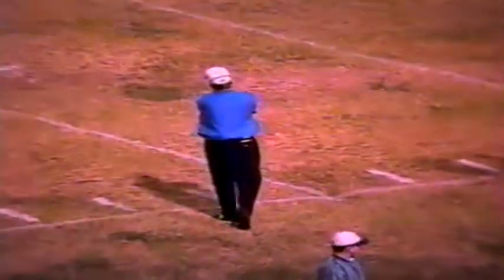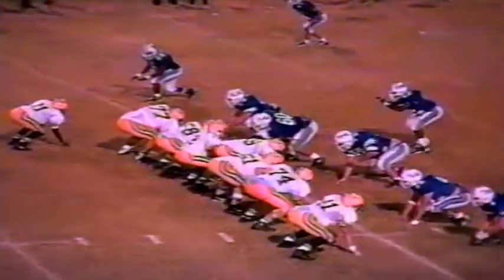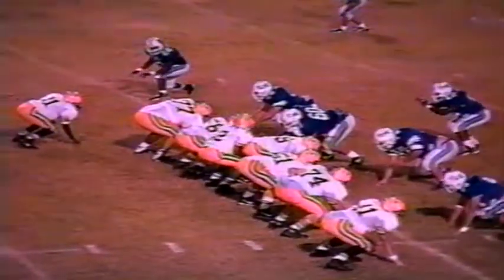Doing the operetta down there on the sideline. What a good job it is. 12 minutes to go in the football game. Lebanon trails Gallatin 28-0. Okay, I didn't know what I was hearing there for a moment, but good singing job, John. Gallatin at the Lebanon 30-yard line with a 2nd down and 13.